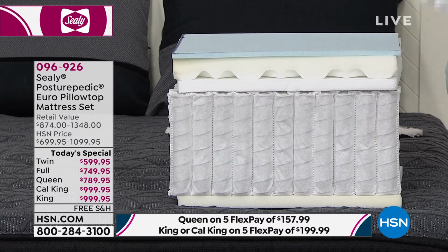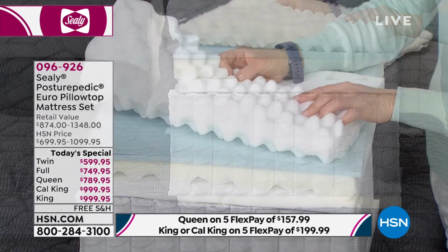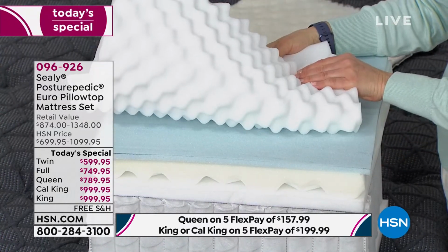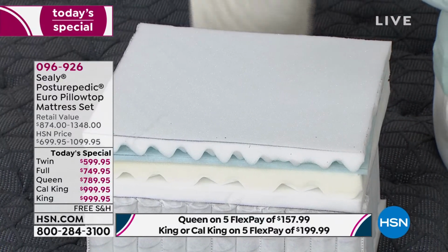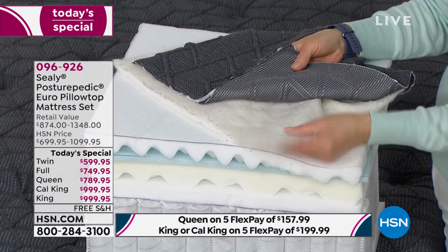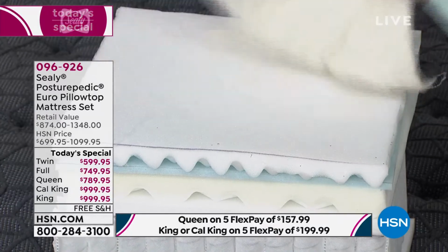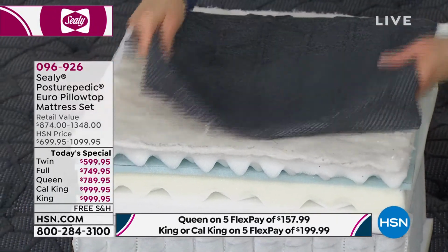So then next, above that, we have a layer of more Sealy Comfort Soft Foam that also has peaks and valleys in it, to create more breathability as well. Then we go to a lofty type of backing that's very soft and silky to the touch, and it's there to help solidify the whole quilt. And then on top, we have a layer of ultra stretchy mid-loft fabric as the cover.